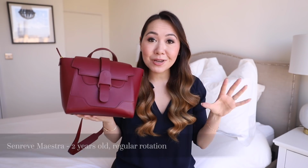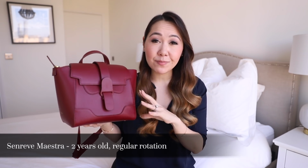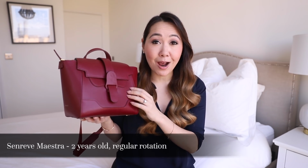My next bag pick is my Senreve Mini Maestro, and much like my Saint Laurent bag, this one is kind of representative because most of my Senreve styles are made of the same kind of grain leather, and it's just so incredibly durable and hard wearing. For me, this is just the bag that doesn't quit.